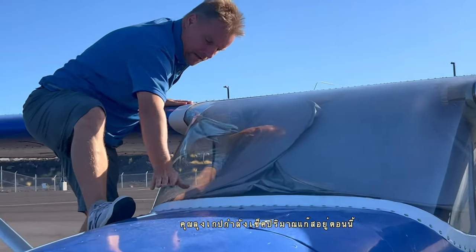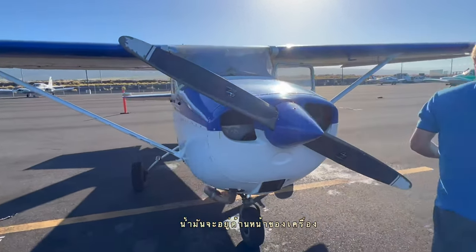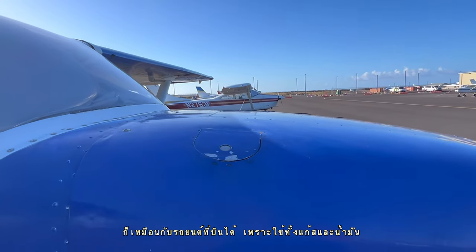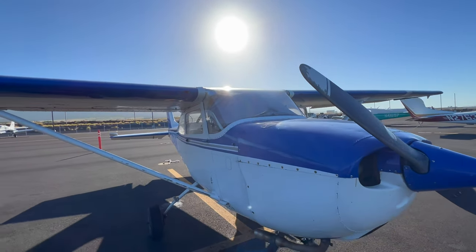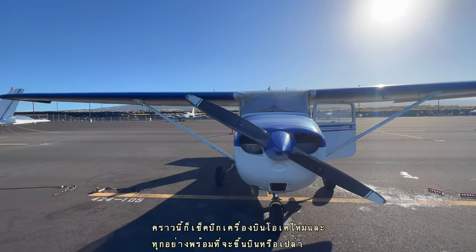He's checking the gas right now, because the gas is stored in the wing. And the oil is stored right here in the engine. So it's kind of like a car, but it flies. So you have to have gas and oil. And then he'll sort of check and make sure the wings are okay and everything's ready to go.